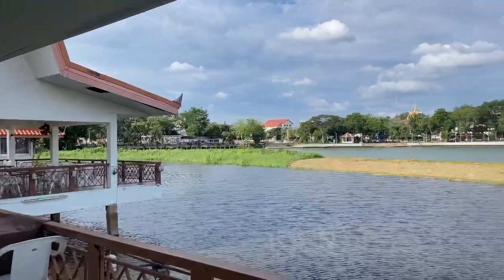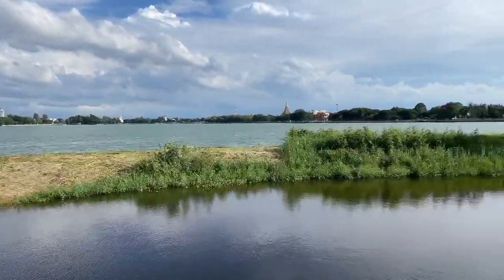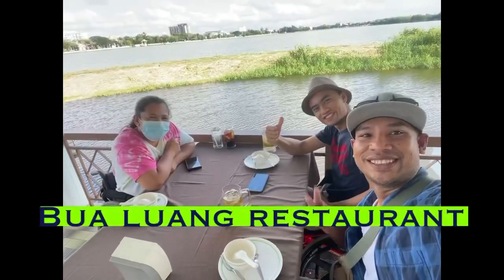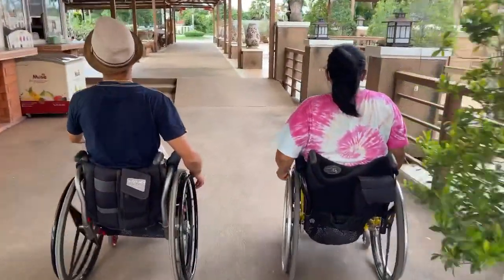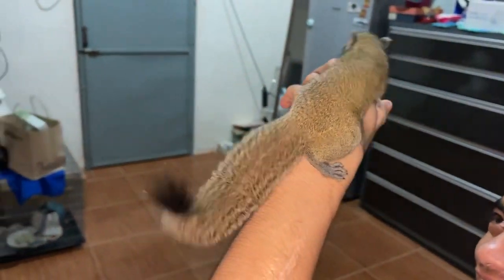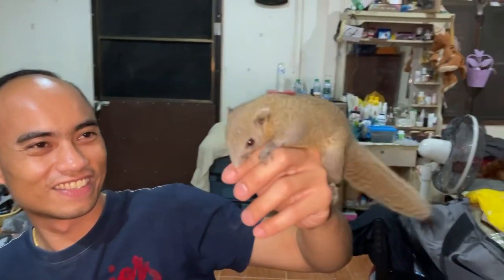Guys, I'm back again. I flew from Phuket Airport to Khon Kaen Airport. My friend came and picked me up, and he took me to Bua Luang restaurant, which is quite a nice restaurant. We had an early dinner there, and we had another hour to drive back to Khon San, Chaiyaphum. We got to the farm quite dark, but it still gave me a little bit of time to play with my friend's squirrel pet, and he's really cute.